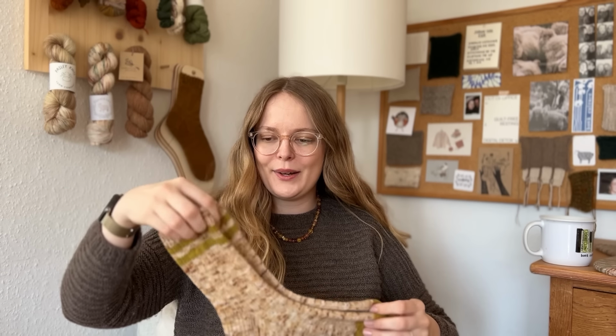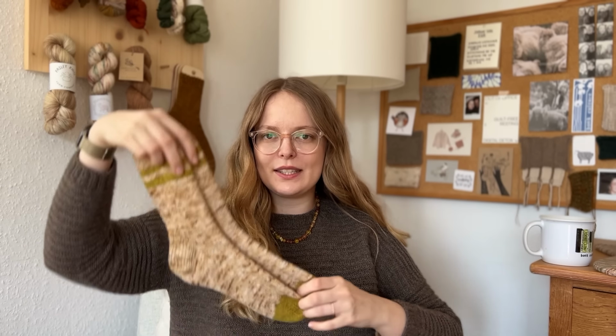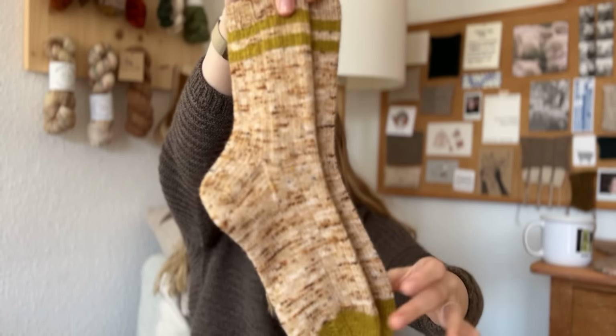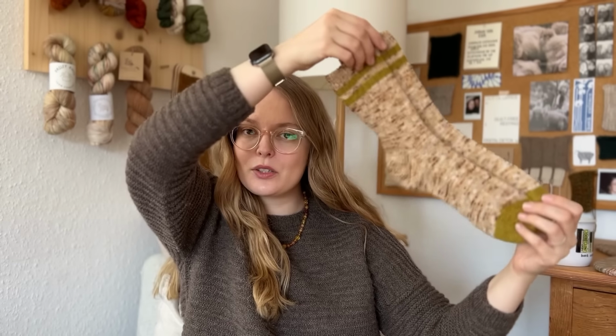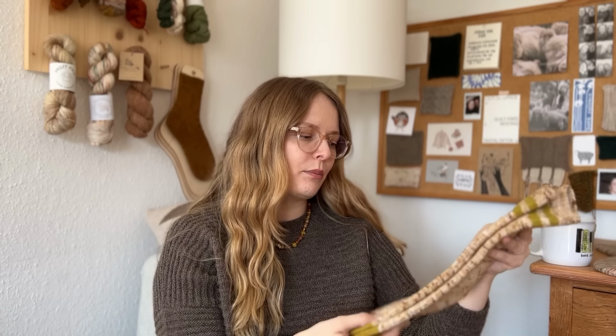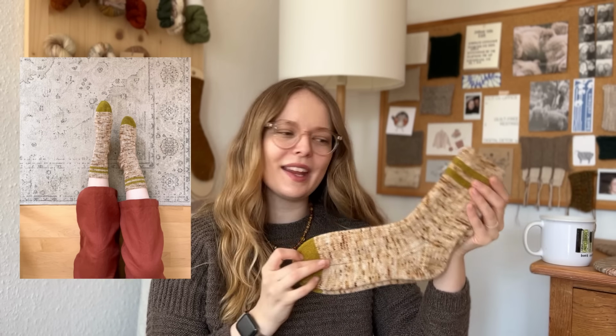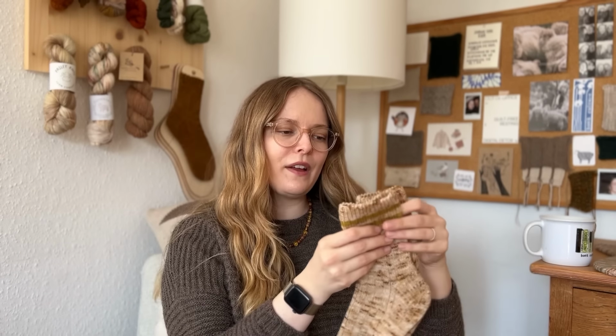My next finished object are these Summer Camp socks. They're by Jill Selinsky. I've just tried them on for the first time to take a picture of them. There's actually some sewing thread in them. They're in the Coast to Coast Yarn Co. Potato and Leek colorway, which I think is a perfect fit for them.